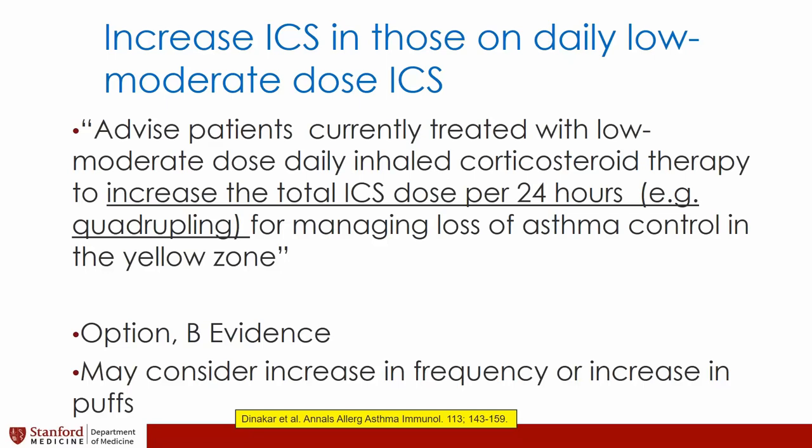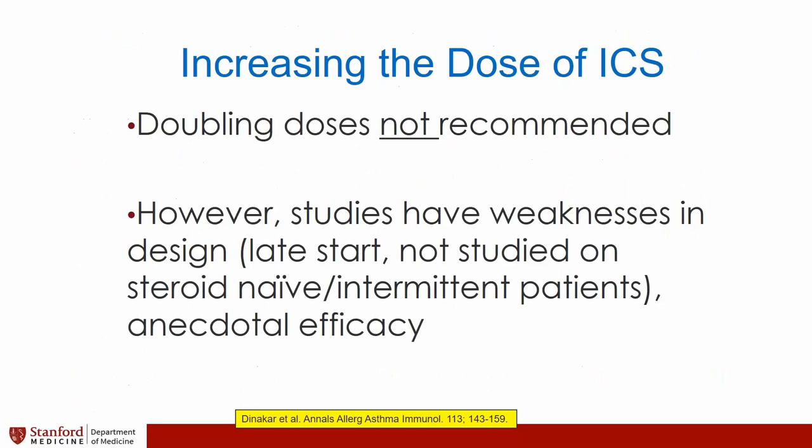The way to increase the dose could be by increasing frequency. If you wanted to do, for instance, two puffs four times a day, that actually would be better pharmacodynamically than increasing the puffs, making four puffs twice a day, but both are good. Escalating is really the point. So doubling doses were used by us for a long time, and the NIH EPR3 looked at the data and reviewed it and said because of recent studies, doubling doses were not recommended.